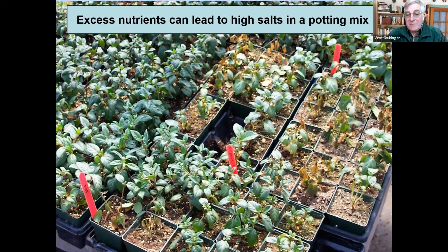This can be a problem in a couple of different ways. I mean, one is nutrients that we add are salts. So it's not like you want no salts in your mix because that would mean you didn't have the plant nutrients either. But a lot of materials we add, especially sometimes the compost, are high in salts to start with. And if that's the case and they aren't diluted enough somehow, you can cause injury to sensitive plants.